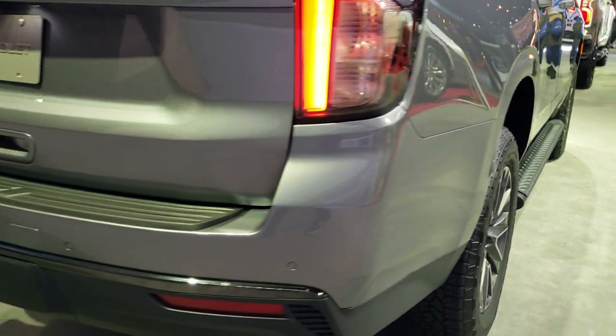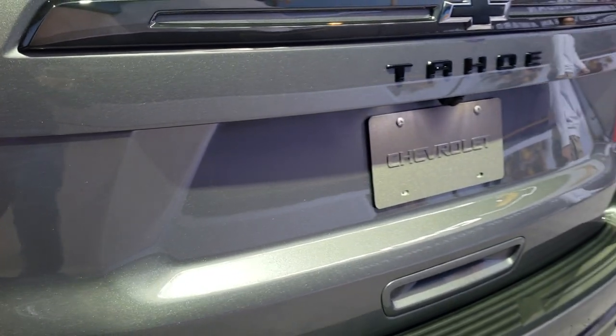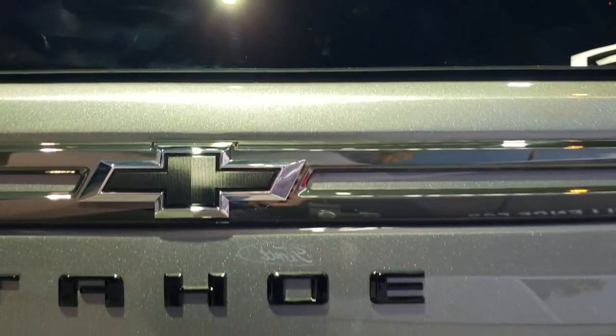Now, this is a prototype, so it's going to be all locked up. I can't get in it, but we can get up really close to it, check out all the styling cues on it. The blacked out Tahoe lettering.